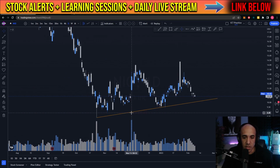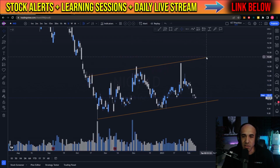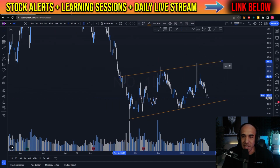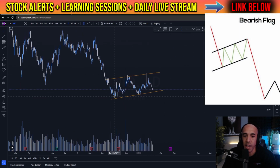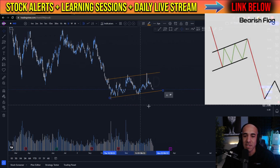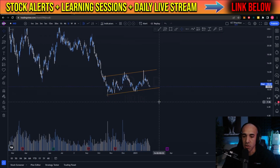Now, one thing I want you to look out for. If we offer a little bit of pessimism on this, I want to take a look at potentially some bearish patterns here. So one I've been looking at the last few days or weeks has been this potential bear flag. Now, the main reason why I'm ruling this out is because if this bear flag is even here, the stock would have to go to almost zero to complete the move. And I don't see NIO going bankrupt. Even fundamentally, that doesn't make sense.